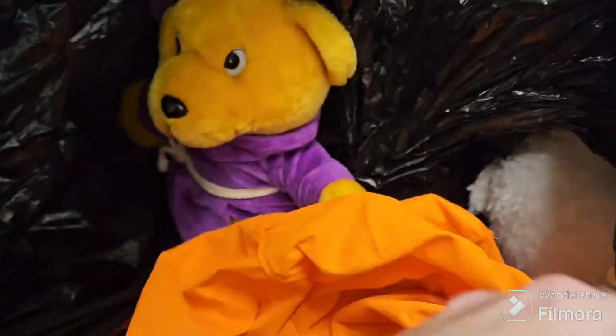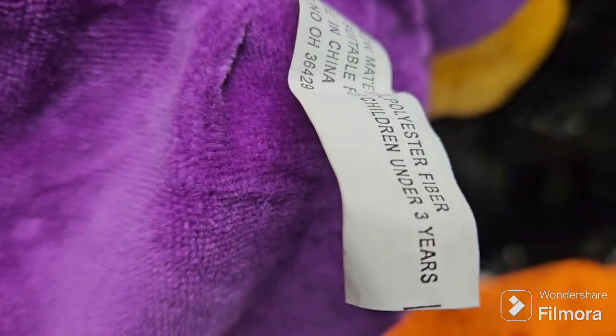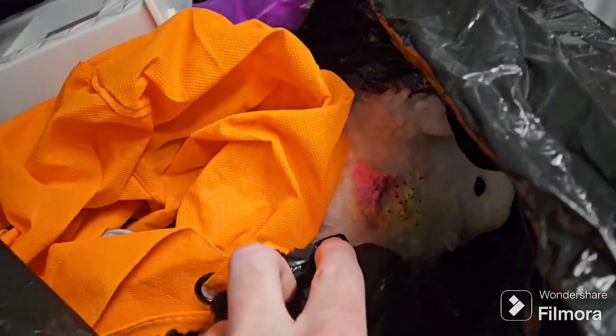You couldn't see anything in here, but it's a little plush. I don't think it's really worth anything. It doesn't look like it's any kind of brand. I don't think it's Pooh Bear or anything. But it's got toys in here. Sometimes I've been able to sell parts and pieces to these Barbie dream houses, which I think that is, for decent money. So gonna get started on this one.